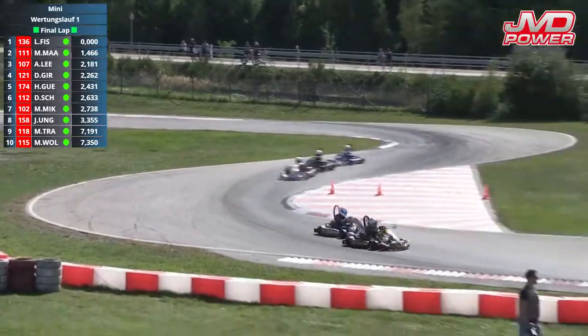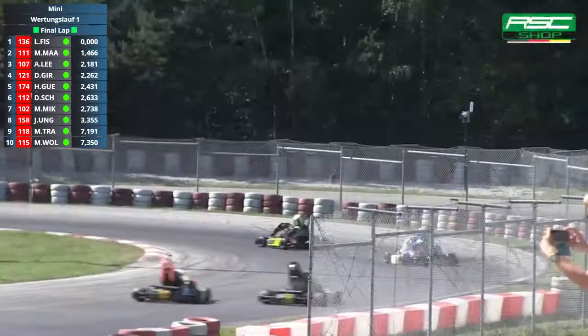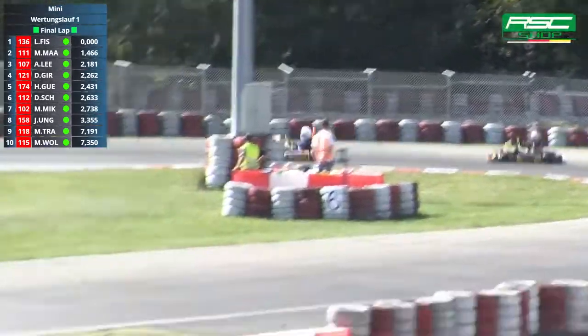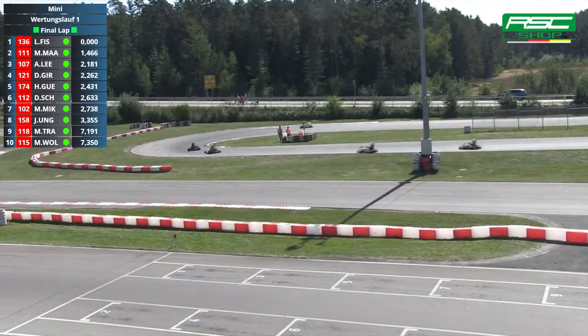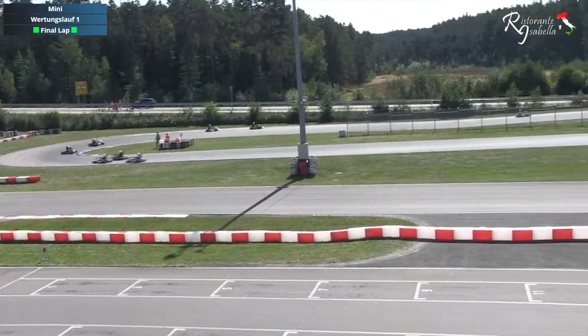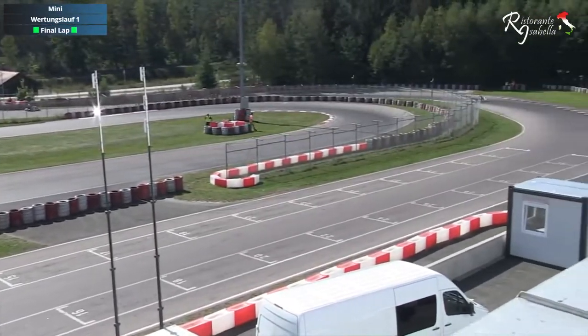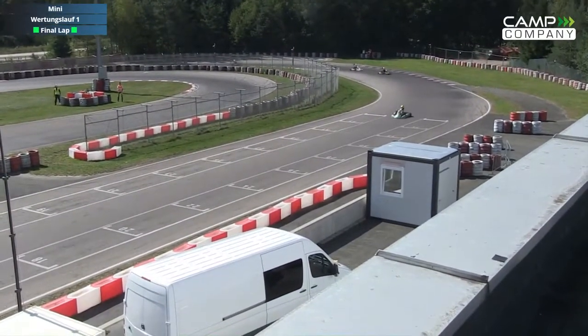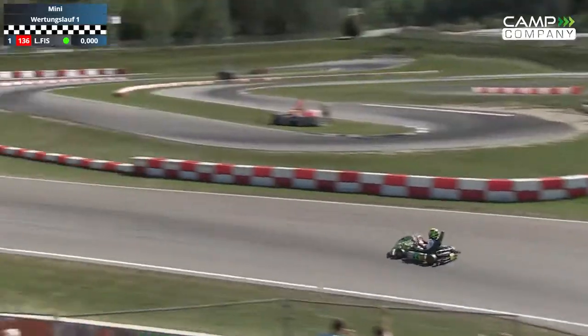As Hugo Götzel trying to get past David Sheruk and looks to get towards the inside first of turn number 11, makes the move through. Austin Lee trying to close onto Montego Masson as it's really getting a bit spicy, a bit further down the order between Jonas Ungenada, Mikko Mikov and David Schnell. As Mikko Mikov gets compromised coming out of turn 12, but winning the race is Leandro Fischer from RS Competition.